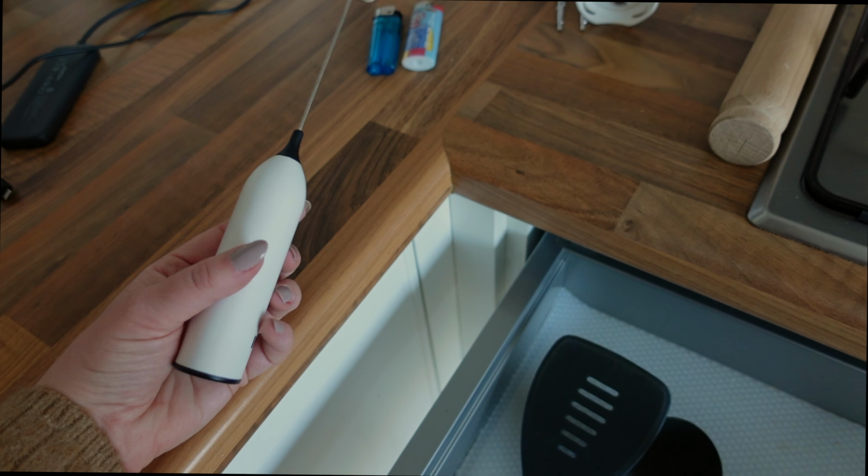And then we've got a couple of lighters. I think one's handy to have in the kitchen cupboard. I don't need two. And then these things actually go in the baking cupboard, so I'm going to put them in there.